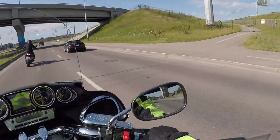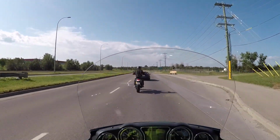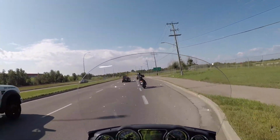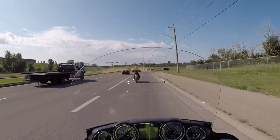So normally they don't do test rides until noon on Saturdays, but they were very, very nice to arrange to do this at 10 o'clock in the morning for me so I can get back today.